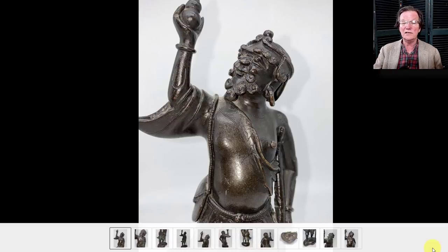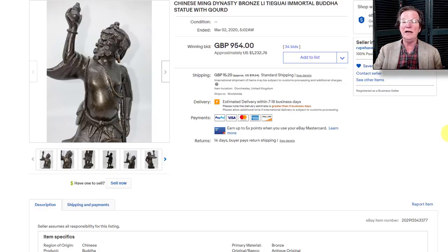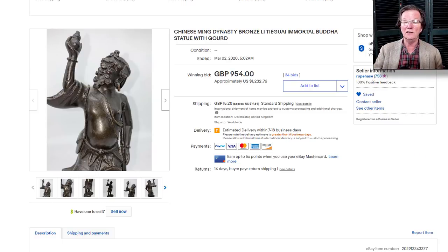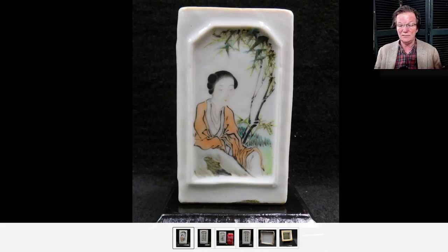Okay, now on to this, the Ming bronze statue. I like this. This was a nice statue. Here's a full picture of it and holding up a vase and so forth. And it ended up bringing $1,232 or 950 pounds. But it was a good one, and I think that was a very fair price. It might have even been a bit on the low side, but that's okay. Somebody got a great buy. All right, like I said, leave bids. You know, don't leave things to coming back later. You won't remember. People just don't remember.